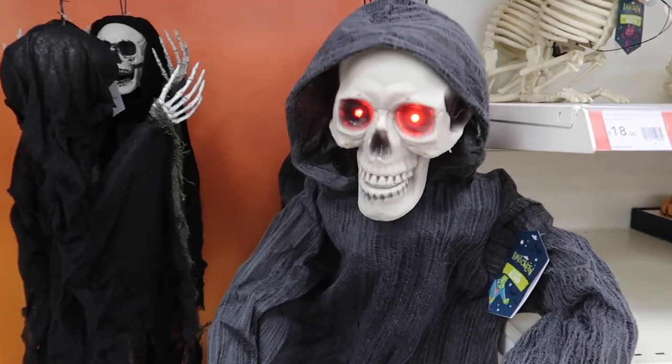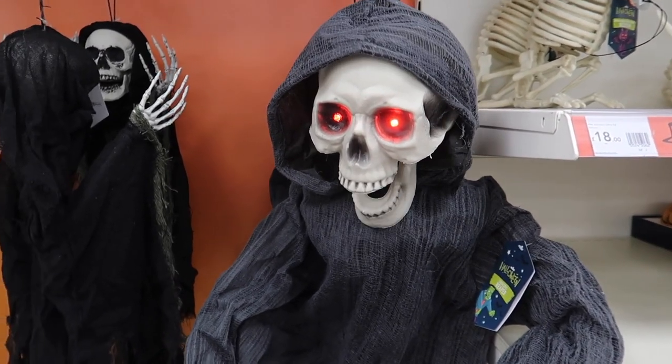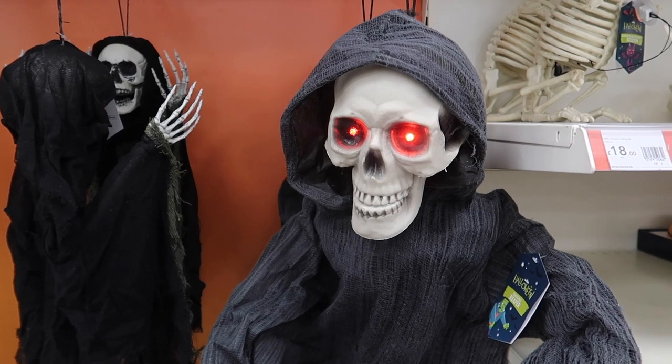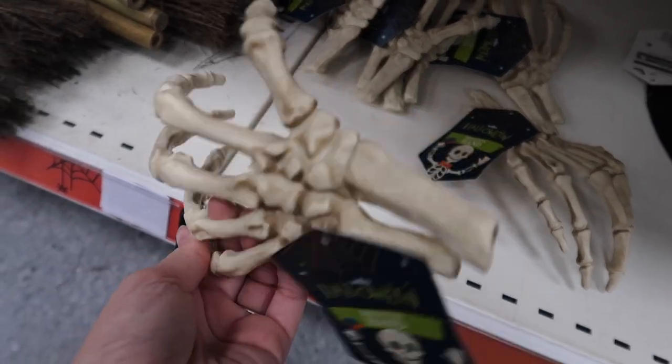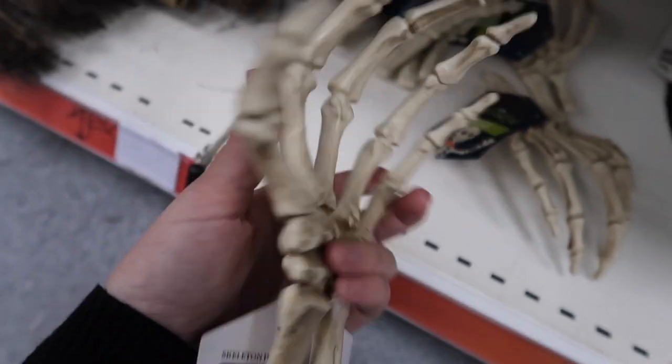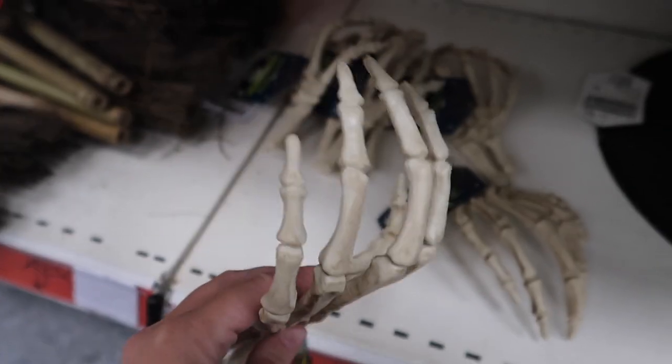Oh, I shouldn't have brought Alfie with me. It's not real, hold on. I like these little skeleton hands for £3, but you could just leave them lying around. I could put one in bed and scare Adam.